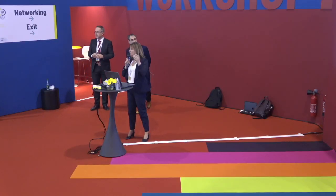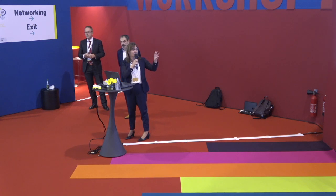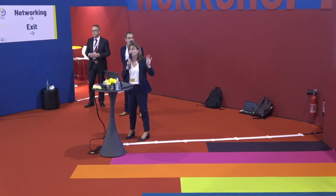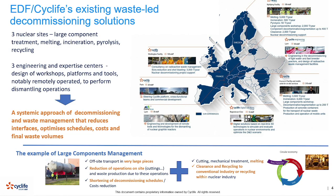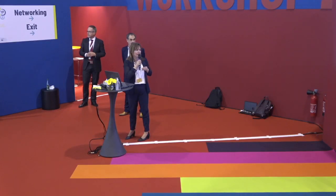Just an illustration through a concrete example, the large component management. The solution which is provided by CycLife is to avoid cutting on site and to transport very large pieces, if it's possible, in one piece. As I said, it allows us to reduce the number of operations on site and to shorten the decommissioning schedule.